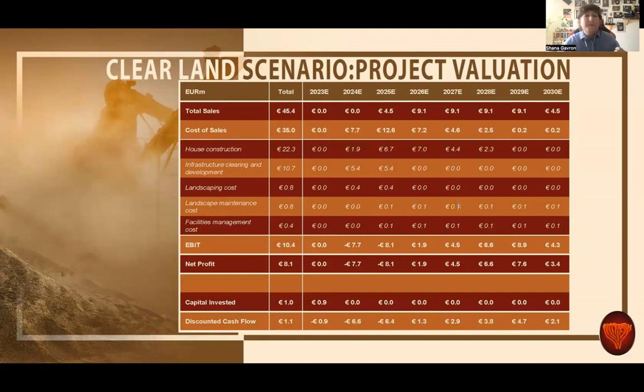Keeping that in mind, we've made the assumption that we will purchase a piece of this 11-hectare land, and we will break ground and initiate the construction of the houses and the infrastructure in 2024, with the first completed houses available for sale in the market being sold in 2025. Although the development will be marketed as exclusive, considering the location and the market conditions, it's assumed that there will be a gradual uptake of the houses, but the development will be sold out by 2030.